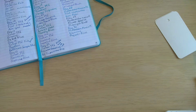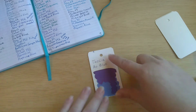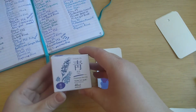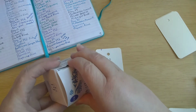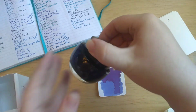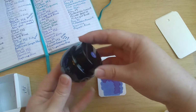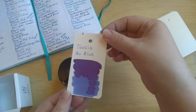And I'm afraid I'm not in the frame here. My goodness. Let's see. Next we have Tasha AO Blue. And this was an ink that I just purchased this year, right before I started this challenge. So I was very excited to use this one. And this is the first Tasha ink that I've ever purchased. And this is a beautiful little bottle. And it's a gorgeous, gorgeous ink.